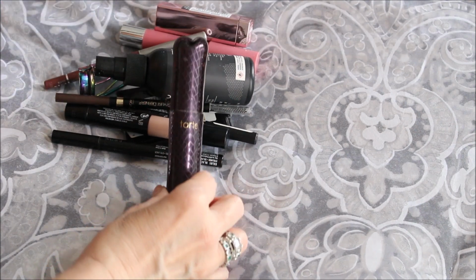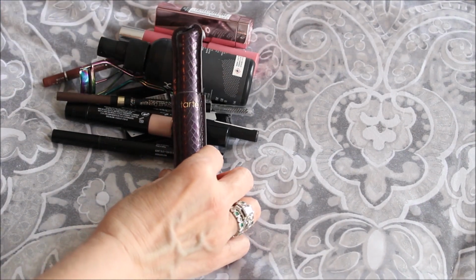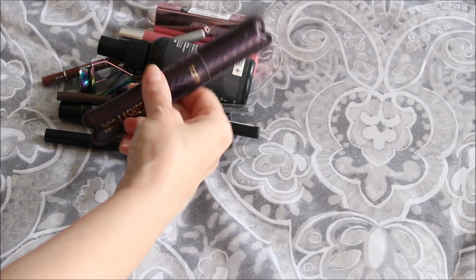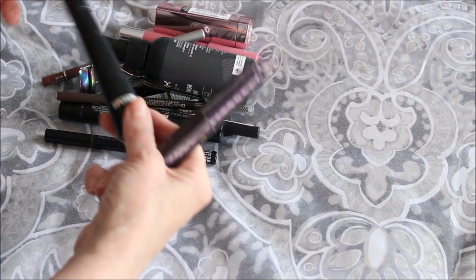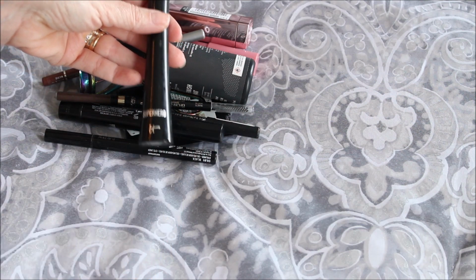Okay, so mascara, I always take two along with me just in case one runs out. And my favorites are the Tarte Light Camera Lashes, and I also use the Superhero by IT Cosmetics.